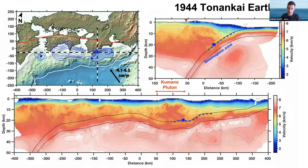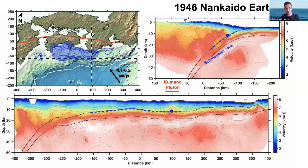Another interesting point is that the seismogenic zone in this region is characterized by this low velocity subduction channel that's surrounded by 2 layers of faster, denser material. Similarly, for the 1946 Nankai earthquake, it also nucleated on the boundary of the Kumano Pluton, so this fast, dense velocity feature, but this time it propagated towards the west.